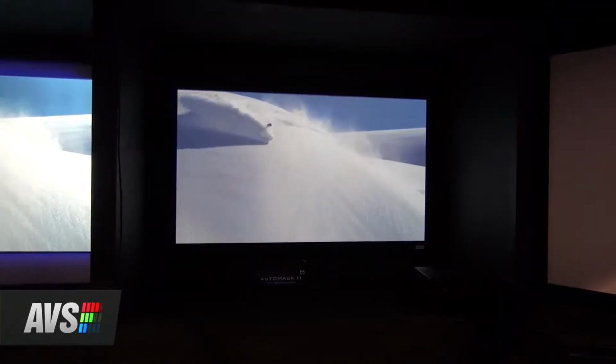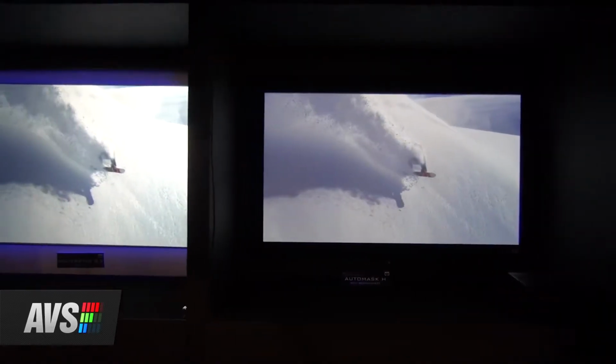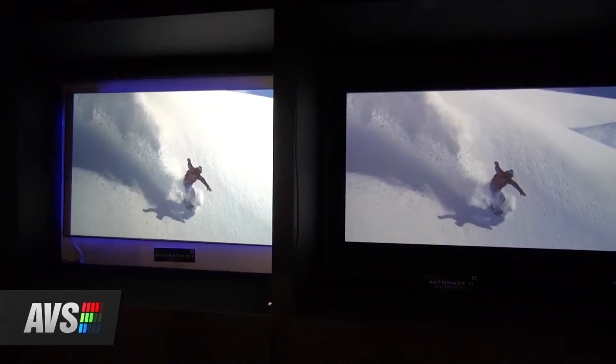I'm in the Vutec booth talking with Dan Drook and Joel Silver, president of ISF, Imaging Science Foundation, about the new screens from Vutec. What can you tell us that's new at the show? Well, we've got 7 new screens certified by Imaging Science Foundation, all the way from a 0.6 gain up to the revolutionary 2.2 Silver Star.